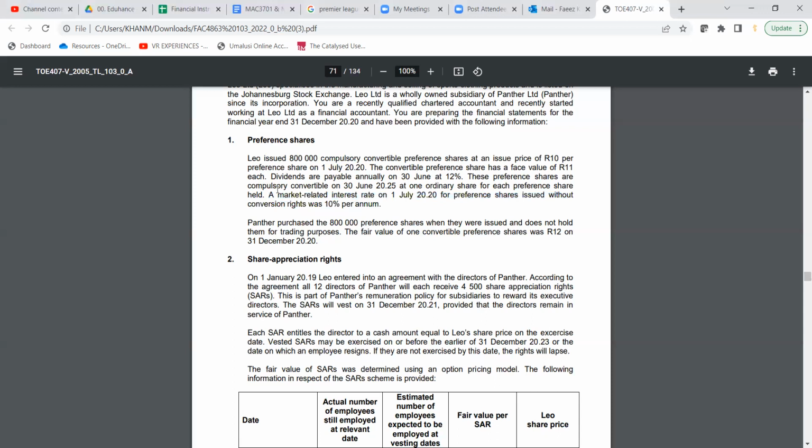So if we work out the market-related rate, and let's say it comes to 700,000 Rand, and let's just assume the amount received was 800,000 Rand, then 800,000 Rand minus 700,000 Rand gives you 100,000 Rand. So the equity component will be 100,000 Rand. The equity component is a balancing figure. Okay, so just take note of that. That is the importance of this. We want to work out the market-related rate of the preference shares as if there is no conversion.